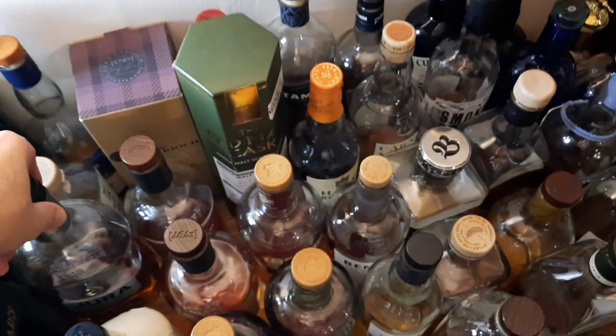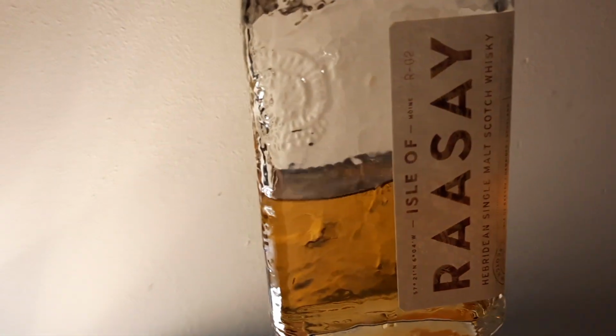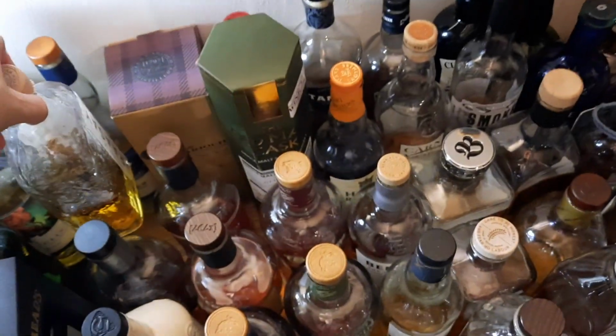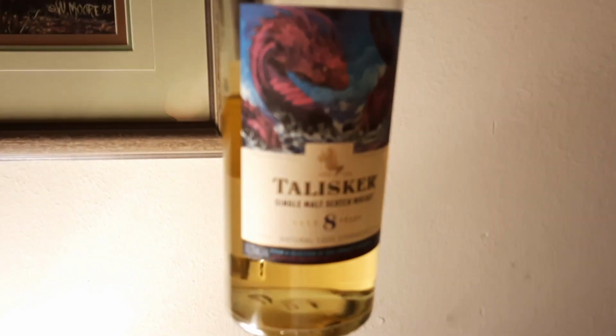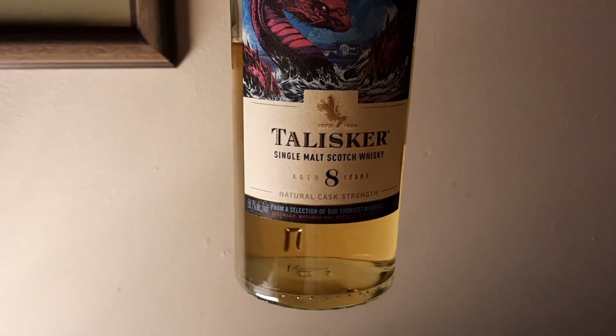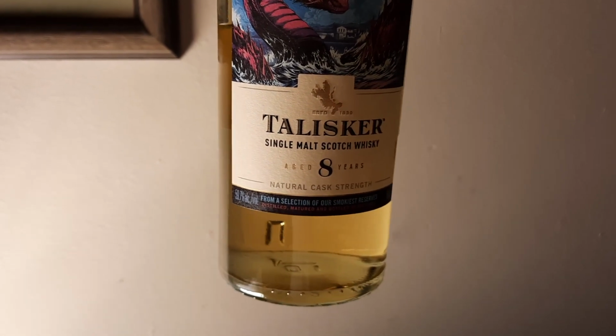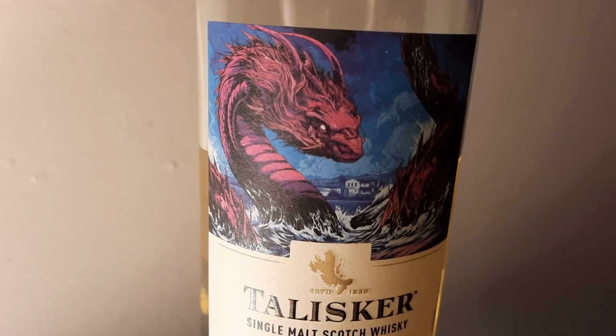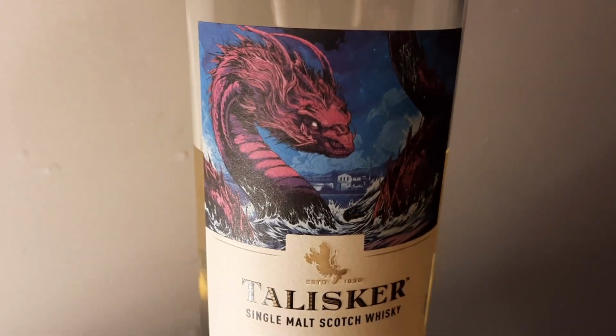46% alcohol by volume. This one is the Rosé. The Rosé, I kind of like this one. I like Rosé a lot. It's wonderful stuff. For a young whiskey, beautiful. And to finish up the islands, what island collection would be complete without a Talisker? This is the 8-year-old from 2021, I believe. The one with the sea monster on the label.